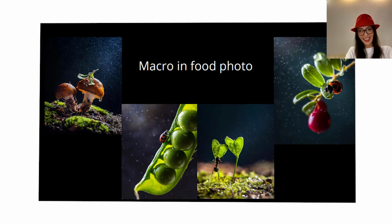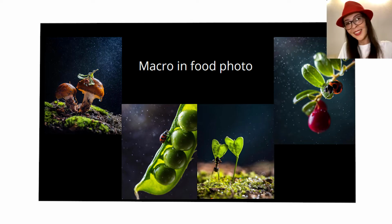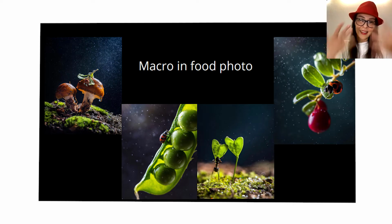Macro. Oh, I love macro. I shoot it with food photos too, but not only with food photos. Macro is a different planet, you know. I like to shoot mushrooms and berries and insects, and it looks interesting. Imagine that you see plates, and then suddenly macro in my blog. And it always makes a wow effect.